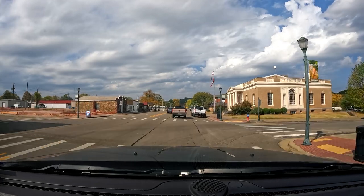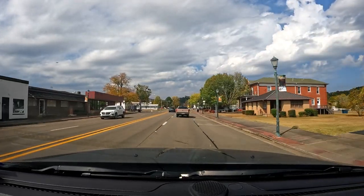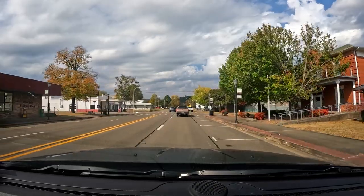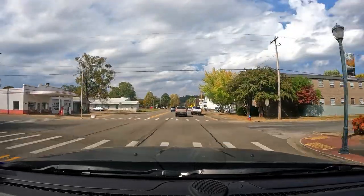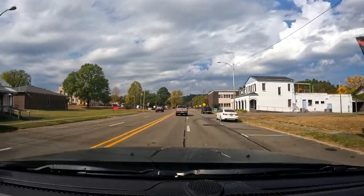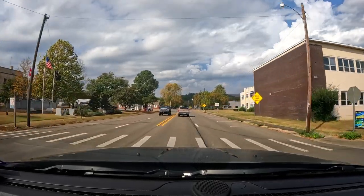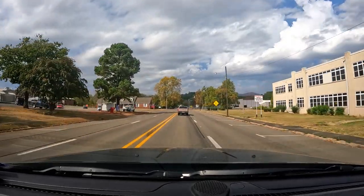But on the Oklahoma side, we ended up taking a detour and rode some dirt roads to finish out our loop on the Talimena Scenic Drive. That part will be at the very end of this video. We had a great time exploring this area.